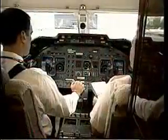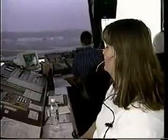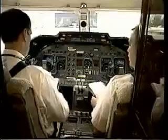Greenfield ground, Learjet 226 Charlie Romeo, transient ramp, taxi for takeoff with India. Learjet 6 Charlie Romeo, runway 16 taxi via Foxtrot, hold short of runway 11 on Foxtrot. 6 Charlie Romeo, taxi to runway 16 via Foxtrot, hold short of runway 11.